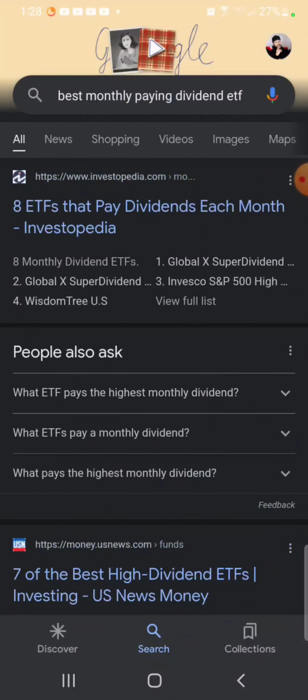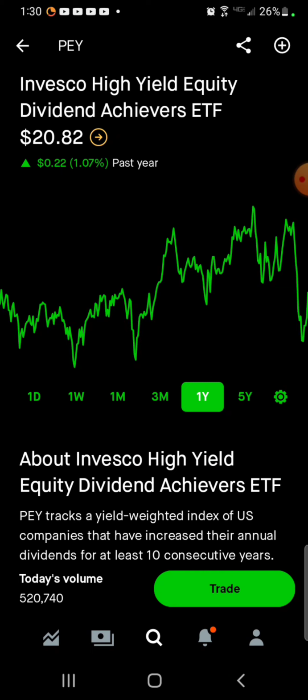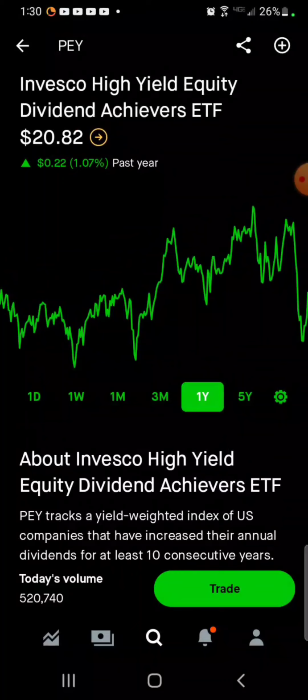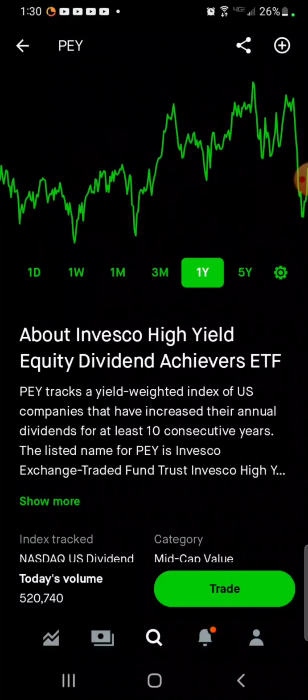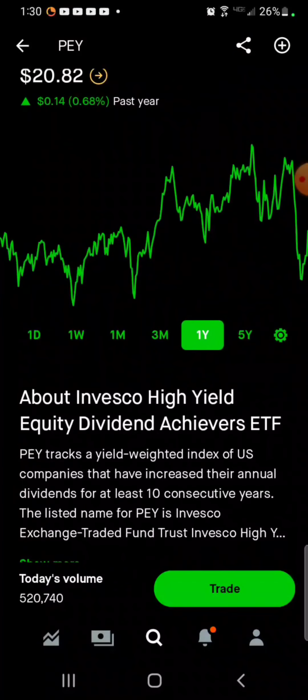And that ETF is ticker symbol PEY, Invesco High Yield Equity Dividend Achiever ETF. And I chose this ETF because of what they track and the companies they pick. So I'm going to hit see more. And right now I'm on Robinhood. There's also a link to Robinhood in the comments and description.